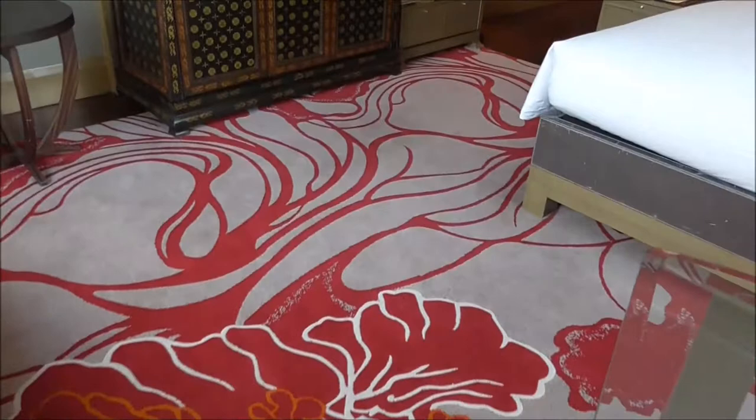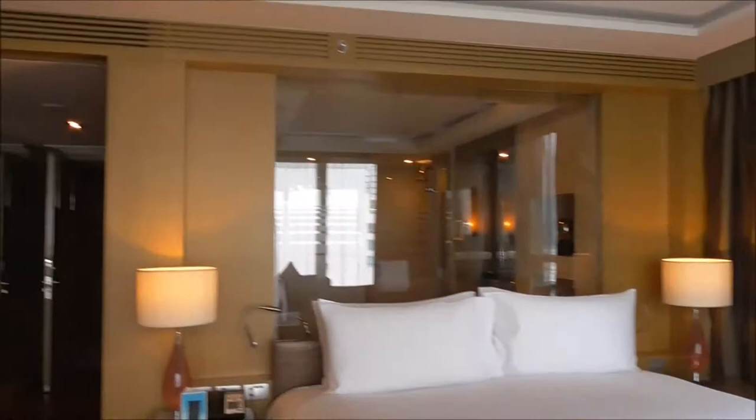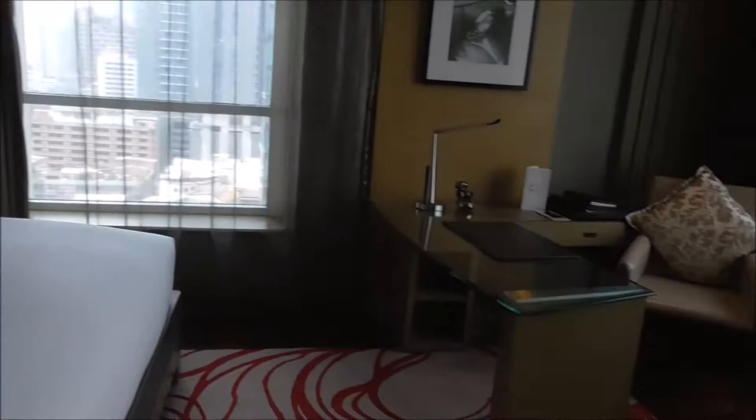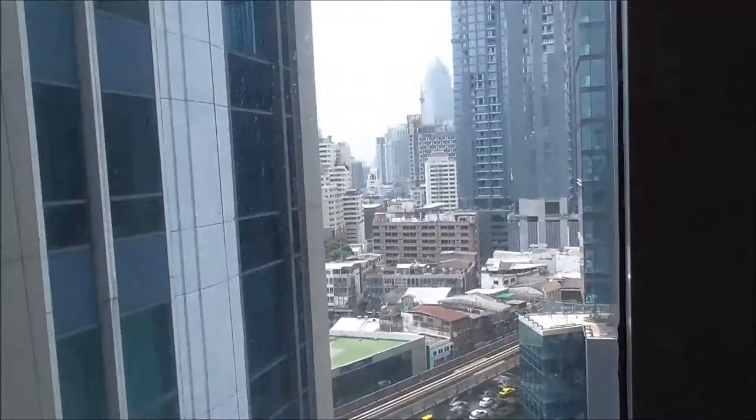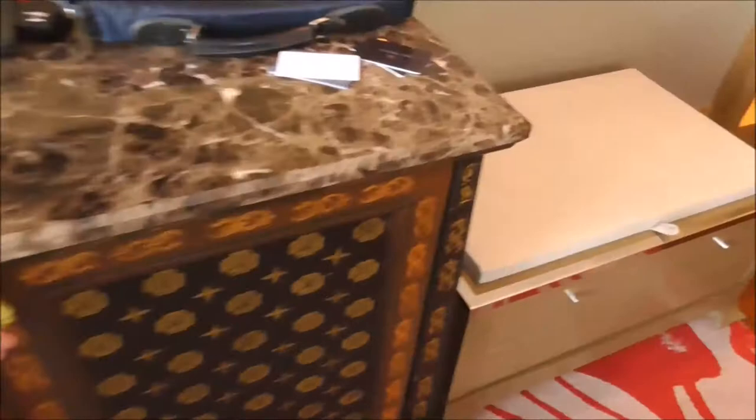Massively rich decor. Docking stations, I think. Bose sound system hidden away somewhere from memory. Corner room, so we can just about see the SkyTrain out there. Oh, they're painting the building. Yeah, both sound systems hidden away. All sorts of goodies in this rather eccentric sideboard. Machine, flowers, luggage is just arriving, I sense.